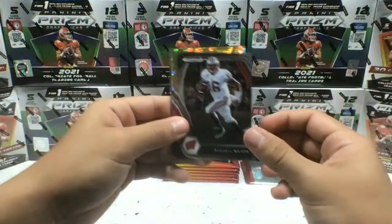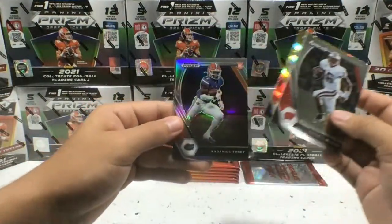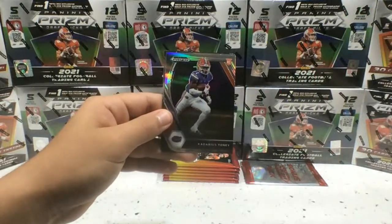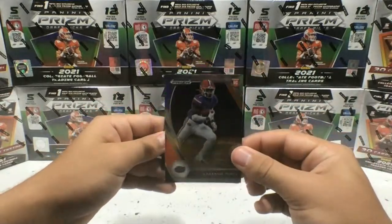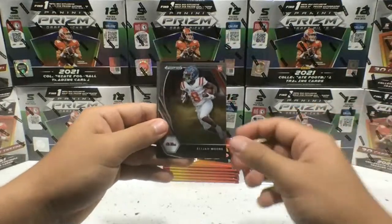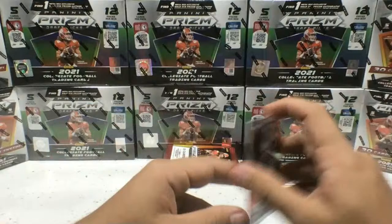Trust Russ, Russell Wilson, Gold Ice, James Robinson, silver rookie, Kadarius Toney. Here you go, silver rookie Kadarius Toney for the New York Giants. Nice hit right here for the Giants. Definitely see that color right there. Nice hit. Rookie Elijah Moore and Crusade rookie Mac Jones for the Patriots.